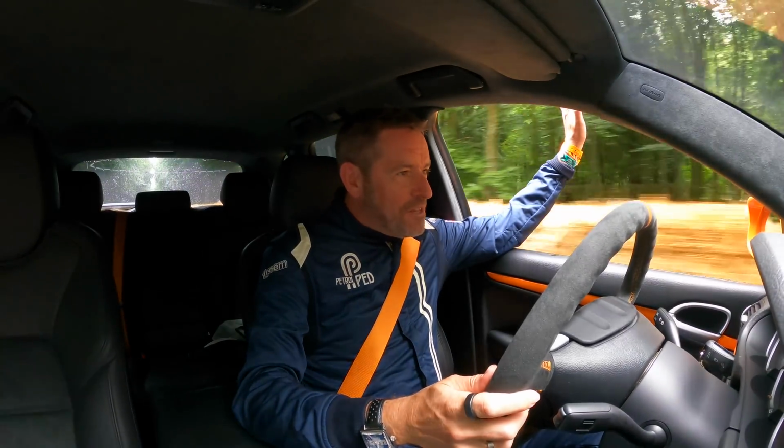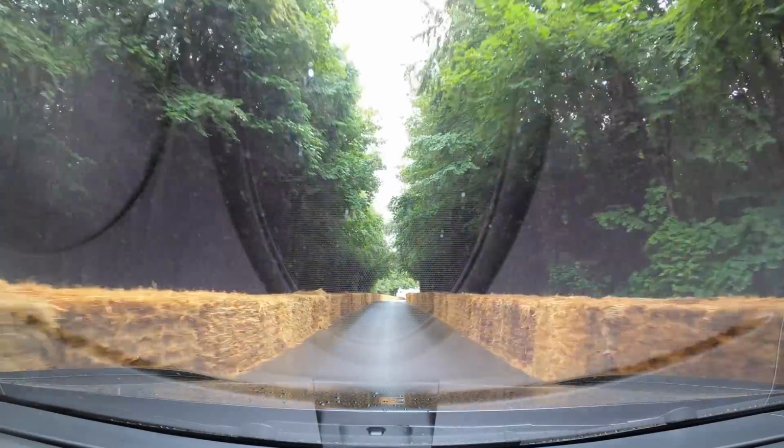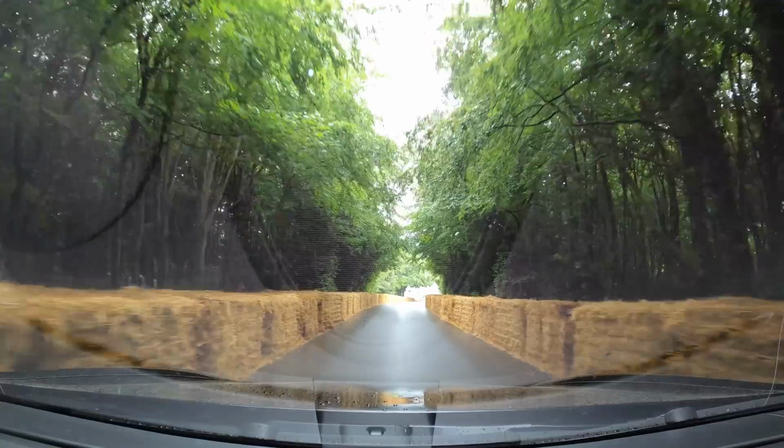Now we make our way back down the hill, waving at all the marshals because they do an awesome job. Massive shout out to the Goodwood marshals. I always make sure I go up and say thank you to them for their efforts. Just mega.